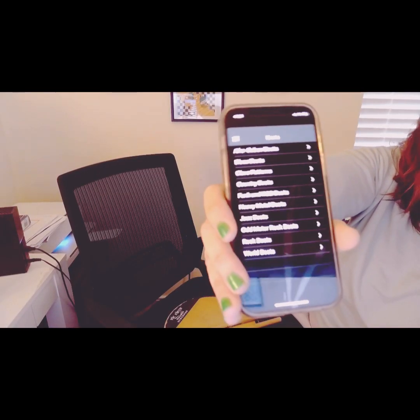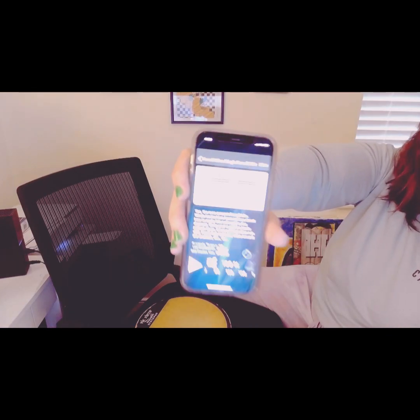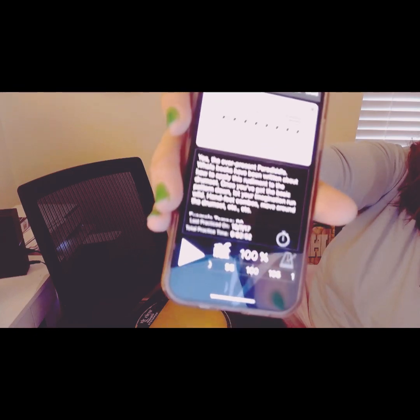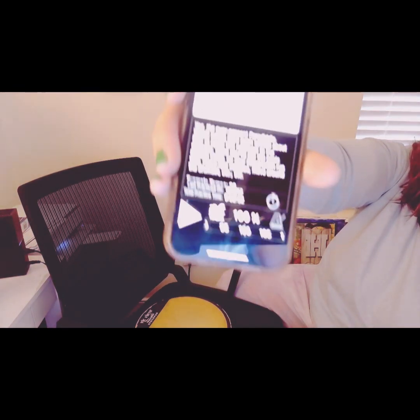Beats that you can practice. It gives you the musical notation, and then describes, and then it's got your metronome, and you can put it at whatever tempo you want. This is what it sounds like at 100. You could go as slow as 50. Once you have the hang of a particular tempo, you can go up. I'm going to go up to 60 now.